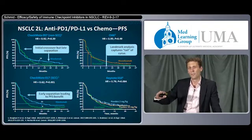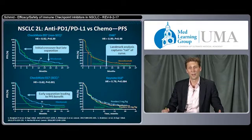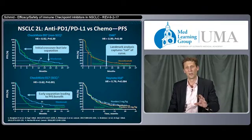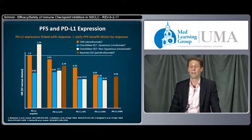If you wait long enough, patients with immune checkpoint inhibitors will have a benefit in terms of progression-free survival, but it depends on how early those curves separate, whether those results were positive, comparing the overall curves between docetaxel and immune checkpoint inhibitor therapy. Now, what is interesting is looking at PD-L1 expression and PFS.